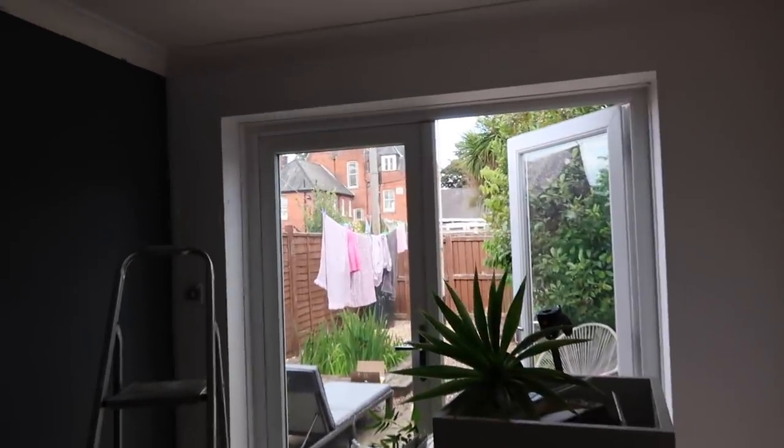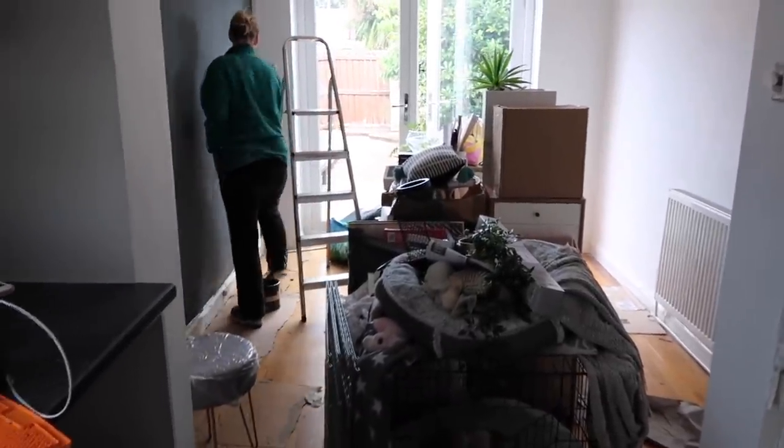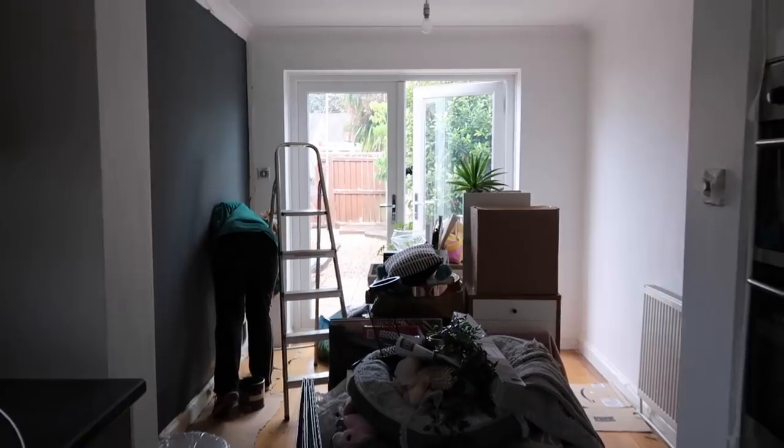Something I realised today, did you notice this, mum, that my door is not completely in the middle? Anyway, decisions. On with the painting. I need to get changed.